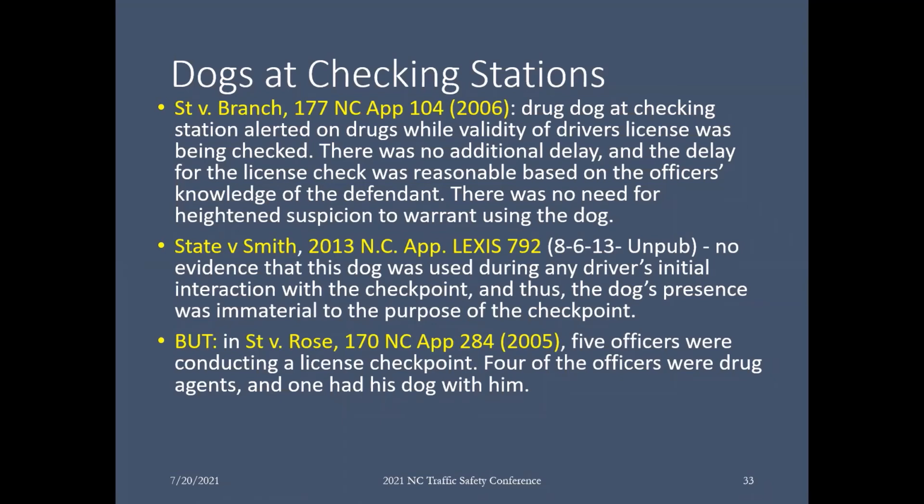And then here in State v. Smith, this is probably a more common situation. Let's say you have a couple officers at a checking station, and one of them happens to have a canine unit. Well, that doesn't necessarily mean your checking station is bad. That doesn't immediately mean it has to get thrown out. Law enforcement officers with canine units are also going to be at checking stations sometimes. And if the dog's just there, waiting in the car, or just with the officer, but they're not running it around every single vehicle, then that's really not a problem.